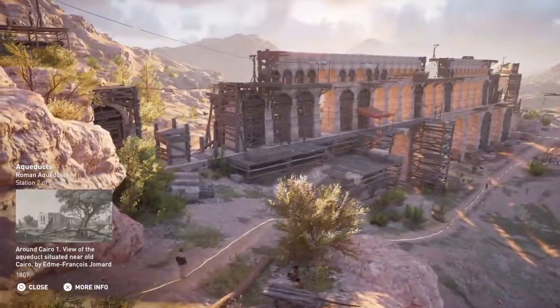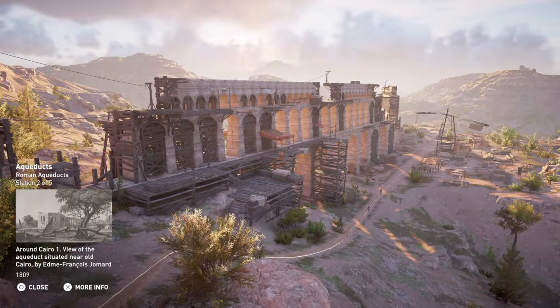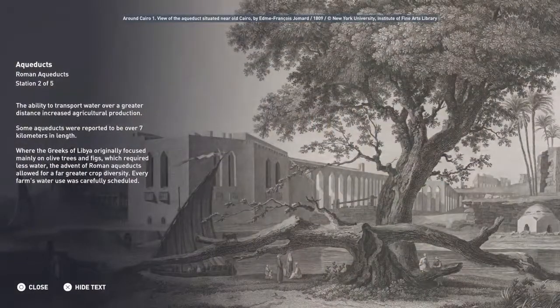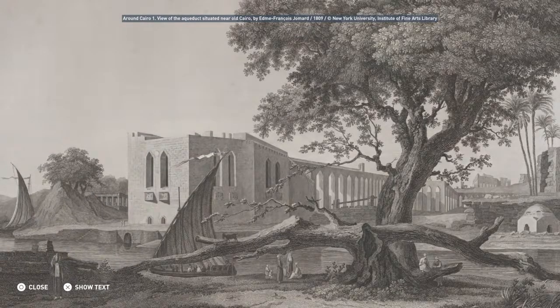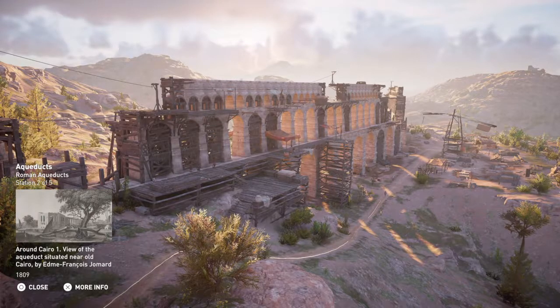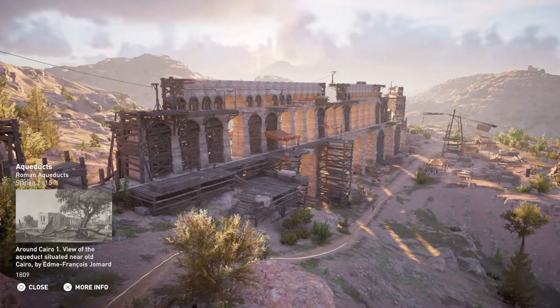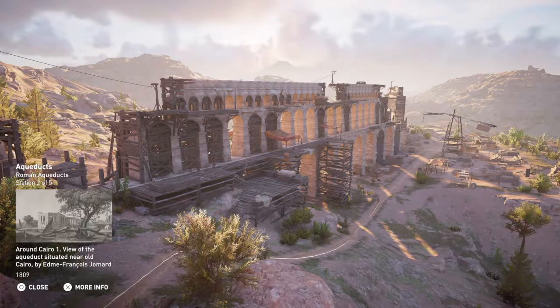The ability to transport water over a greater distance increased agricultural production. Some aqueducts were reported to be over 7 kilometers in length. Where the Greeks of Libya originally focused mainly on olive trees and figs, which required less water, the advent of Roman aqueducts allowed for a far greater crop diversity. Every farm's water use was carefully scheduled.